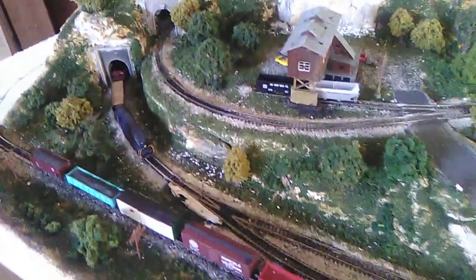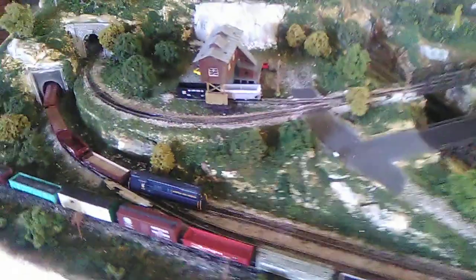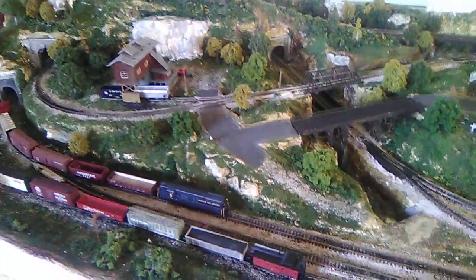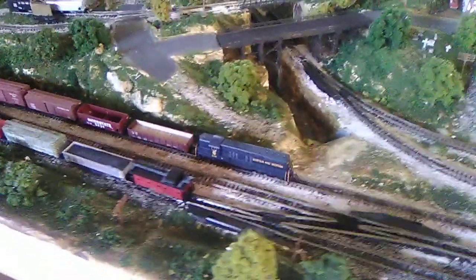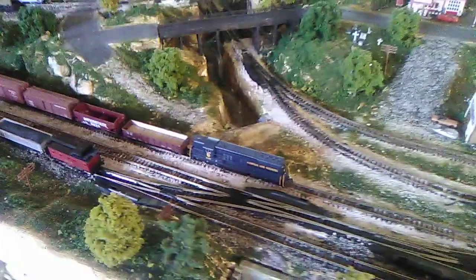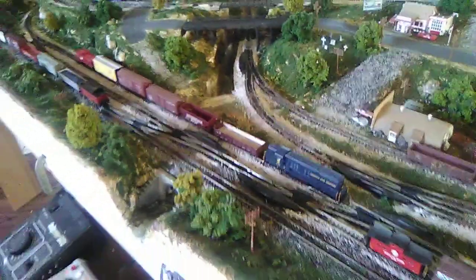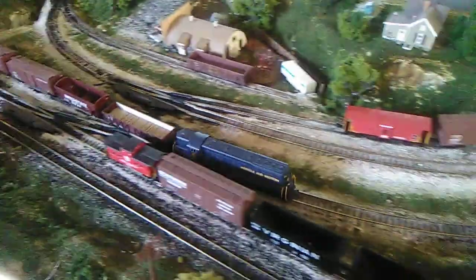Welcome to Scenic Ridge, which is no longer quite so scenic, having been cut just about in half. And we're going to follow this train around the layout, highlight some of the changes I made originally and just recently. Of course, I added the third track in front, to give more yard switching type activities.